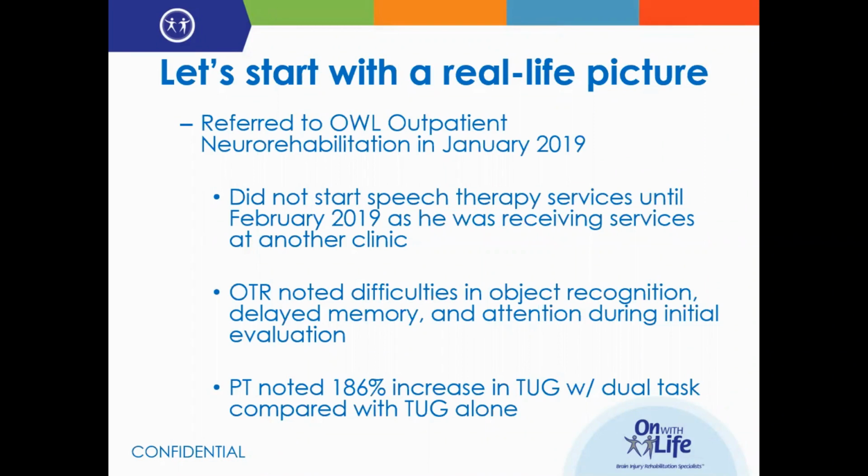As I was going through his initial reports from occupational and physical therapy, one of the things that was really striking to me was that in his initial physical therapy evaluation, there's an assessment called the TUG, or the Timed Up and Go test, and it's completed under 2 different conditions. One is done without any distractions, and the other is completed while the person is counting backwards by 3s. It was noted that in that second condition, when he was having to count backwards by 3s, there was nearly a 200% increase in the time that he needed to complete this task. That's nearly 4 times as long.